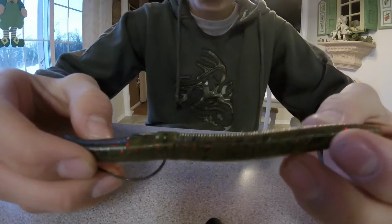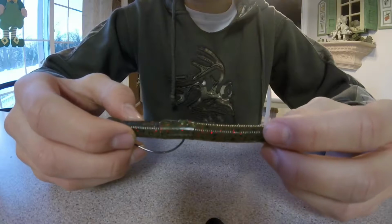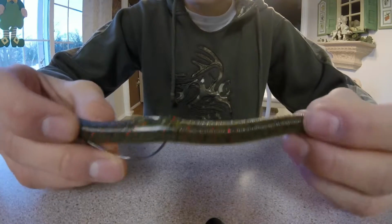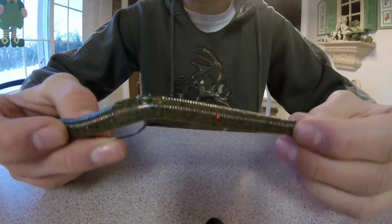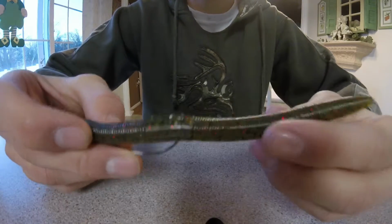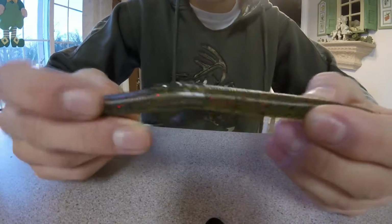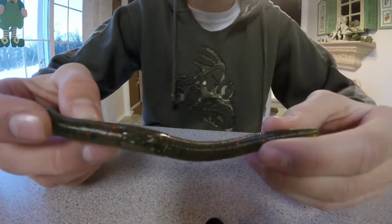Very effective, pulling it through the water very slow, letting it sit on the bottom and giving it a quick jerk. Works very well for bass, pickerel. Great lure. This is why it's coming in at number 1, because I always throw a Senko. You'll never see me without a Senko tied on one of my rods. Love this bait. Highly recommend these Senkos.